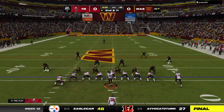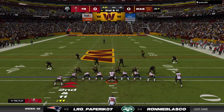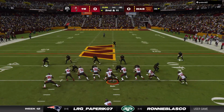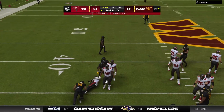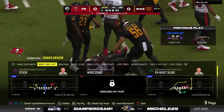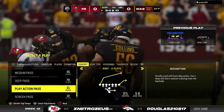A loss of a yard there to start out. That leads to a 2nd and 11. Another toe for ETN. And he's going to get back to the original line of scrimmage, but that's about it. The second down play, not much better than the first. Just a gain of 1 there.